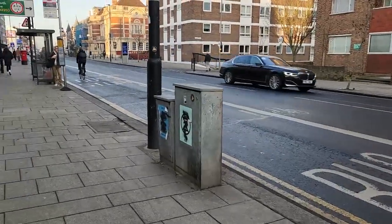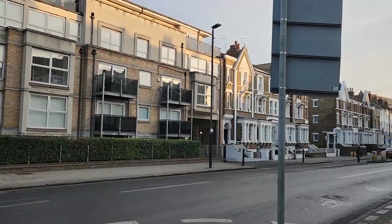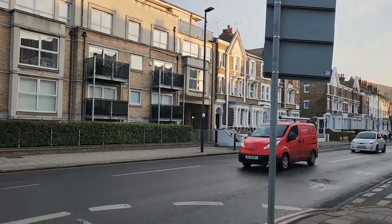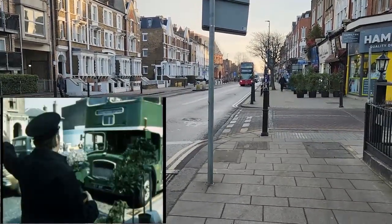Now the bus comes along in this direction, and you would have seen the garage just on the other side there, but it's not there anymore, as I say. Now you can just see a bus coming into view here, so this is handy. So this is basically where the bus is coming along here.